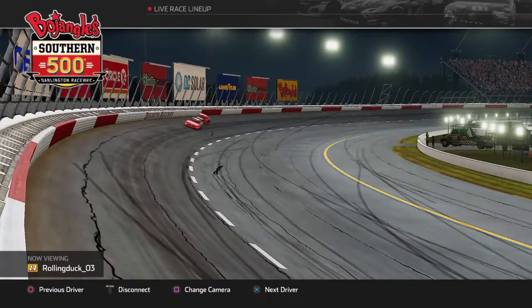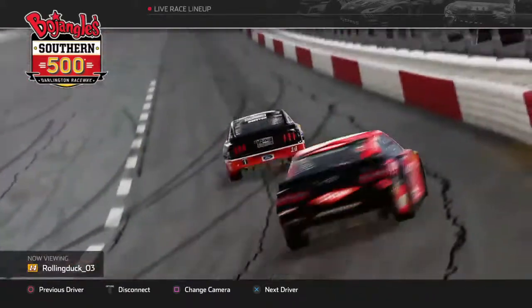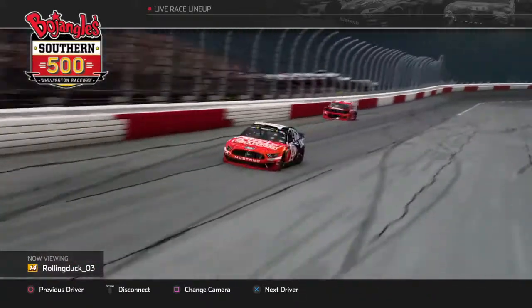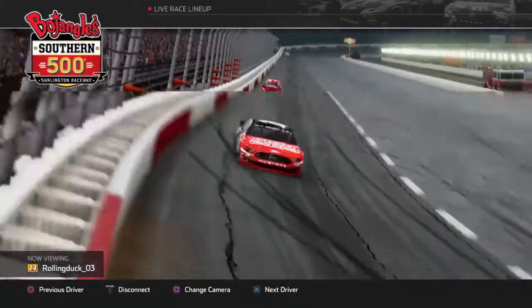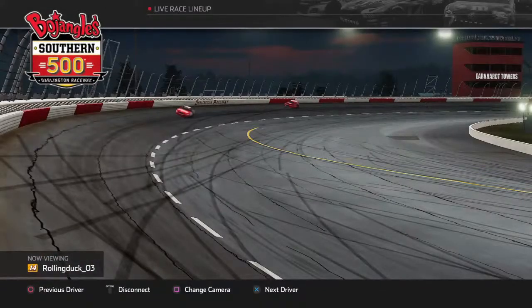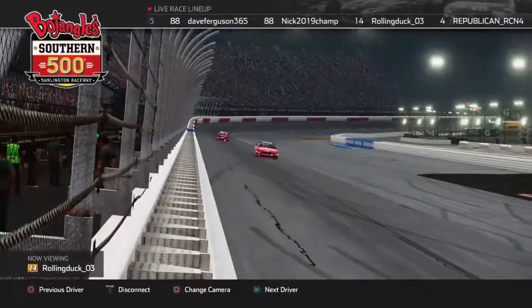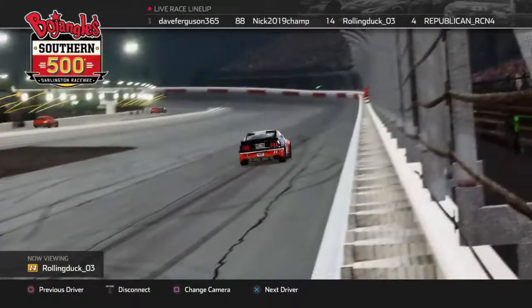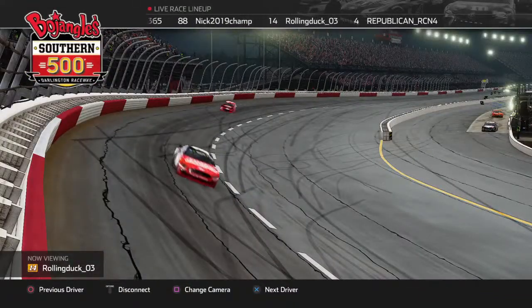Awesome was able to get back up to 3rd with a humongous gap between him and the 3 of... Oh, and GU into the outside wall hard. That is not what GU wanted. And now the 14 is going to start to pull away, as we're slowly creeping up to the pit window.